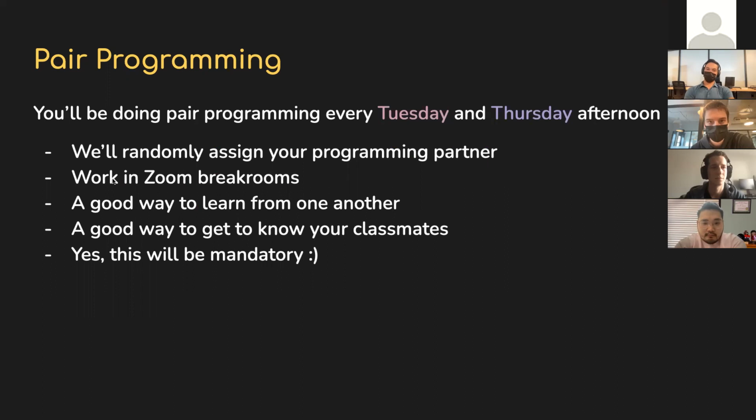We'll create Zoom breakout rooms, so you guys can work in them, or you could work on Slack virtually, whatever video call mechanism, so that you guys have some good way to interact. But Zoom breakout rooms are usually the convenient way to go about doing pair programming. So we'll open those up. You and your partner will hop into your room and go at whatever challenges there are for the day.